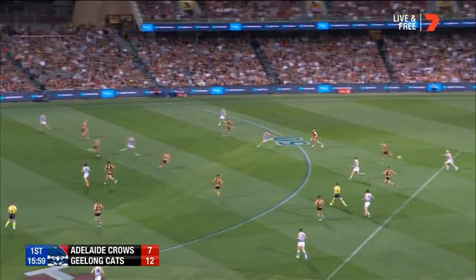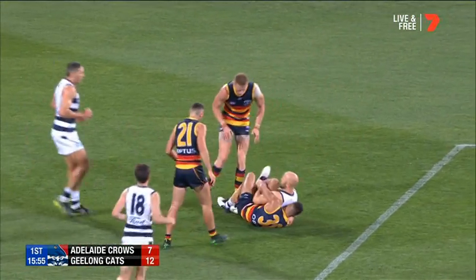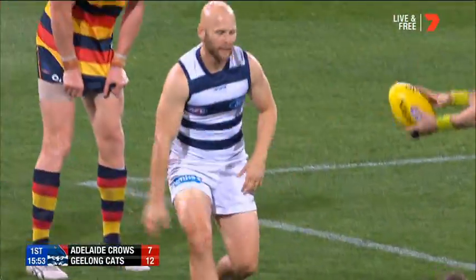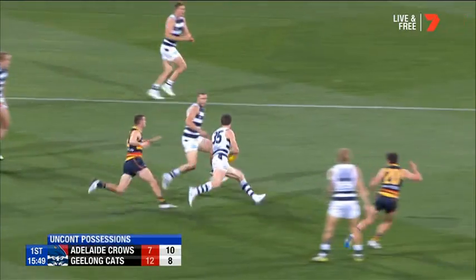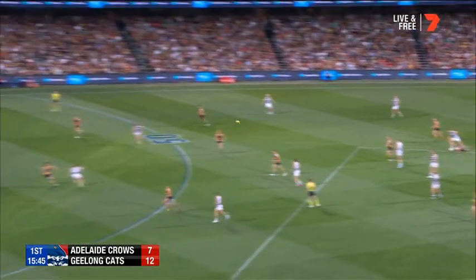So Ablett over the top, rare mistake. Might get a chance to mop up. Miller up, make sure Gary goes nowhere. Crowd continues to build, starting to get boisterous on a perfect night in Adelaide for football. Warm and still. Riley O'Brien, first game since the end of 2016 in Jacob's absence, gets an opportunity.